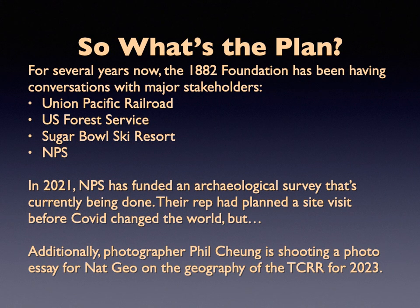So for several years now, the 1882 Foundation has been having discussions with major stakeholders, including the Union Pacific Railroad, the U.S. Forest Service, Sugar Bowl Ski Area, and the National Park Service. And in 2021, the Park Service funded an archaeological study that's being done right now. And their historic landmarks representative back east had planned a site visit in 2020. That had to be canceled because of the pandemic, but of course we're still hoping that she'll come out and visit and understand the site. But we've been talking interactively with her, and she's enthusiastic about the project.